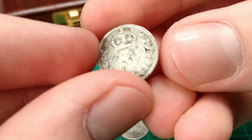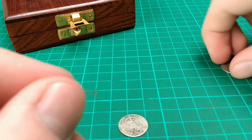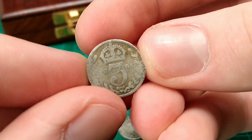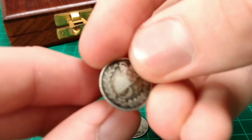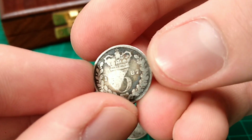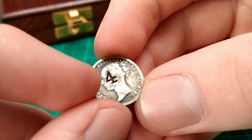This one here is 1891. So that's the Jubilee head portrait. This one here is an 1895, so a veiled head portrait, one of all the portraits. Two more, we have this one here, with some nice toning, from 1887. It's a young head variety, not the Jubilee head variety, but sadly has been stamped with a 4.